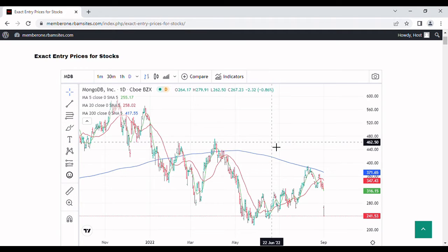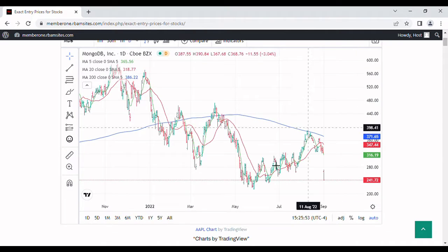We're going to do a brief video on MDB stock news. That's MongoDB, and we'll take a quick look at this. This is a daily chart we've got up here. We have a green 5-day moving average, a red 20-day moving average, and a blue 200-day moving average.